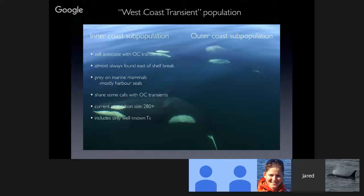And this includes only well-known transients that many of us have seen during whale watch trips or research excursions here in the Pacific Northwest. By comparison, the outer coast subpopulation will associate with inner coast transients. It's likely that they breed together. They are usually found near, on, or west of the shelf break in much deeper water. They prey on marine mammals, but probably not many harbor seals, considering there's not many out there.